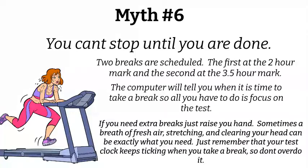So, the longer you sit in front of the exam, the higher the risk that you will not do as well. The good news is that performance recovers following breaks between sessions. So please, take breaks if you need them. Simply raise your hand, stretch, get a breath of fresh air, and clear your head for a few minutes. You might be surprised at your level of confidence when you sit back down to resume the exam. But just remember, your exam timer keeps ticking, so don't overdo it.